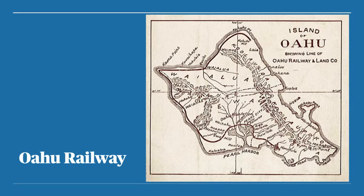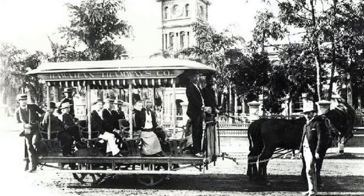But it wasn't the first railway in the state. The first railroad was on Maui and then the Big Island. They were both narrow gauge, 3-foot gauge lines. But on Oahu, the first railroad was a horse-drawn carriage. These are actually mules, so I guess you could say this is two horsepower, very small.